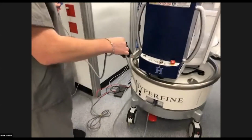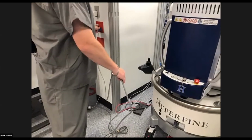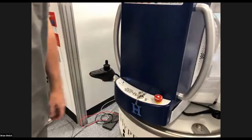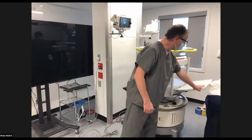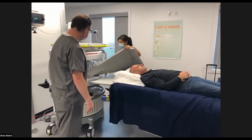Yep. So this is just a normal power cord and normal power outlet, 110 volt, 15 amp, that you'll find in any patient's room or any other part of the hospital. And I'm going to turn to scan mode and power it up. And you saw that I lowered this bridge to close the gap between the bed and the magnet, and Sam is assisting me with the pad.